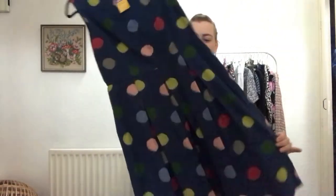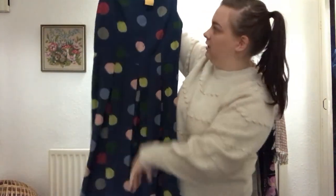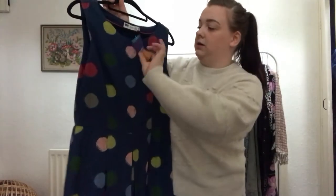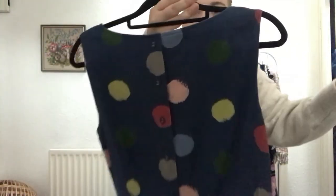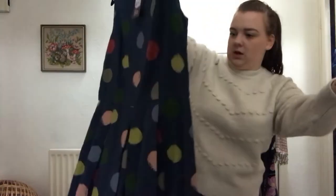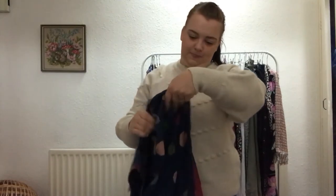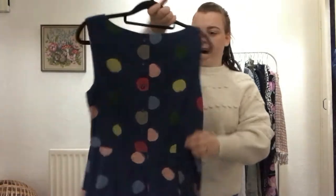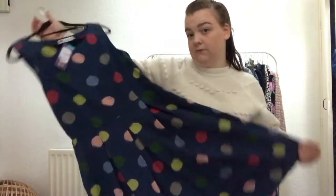Next one, Sea Salt. Again, this is beautiful. It's a pleated skirt. It's got a gorgeous spot print on it. It's absolutely lovely. Again, size 10, £7. And it's also got, can you see those buttons down the back? They're really nice. I think that's a beautiful piece. Let's see what it's called. The Merthin dress, 100% cotton. I love that. So that I'll probably put on for 35, best offer. We'll see.